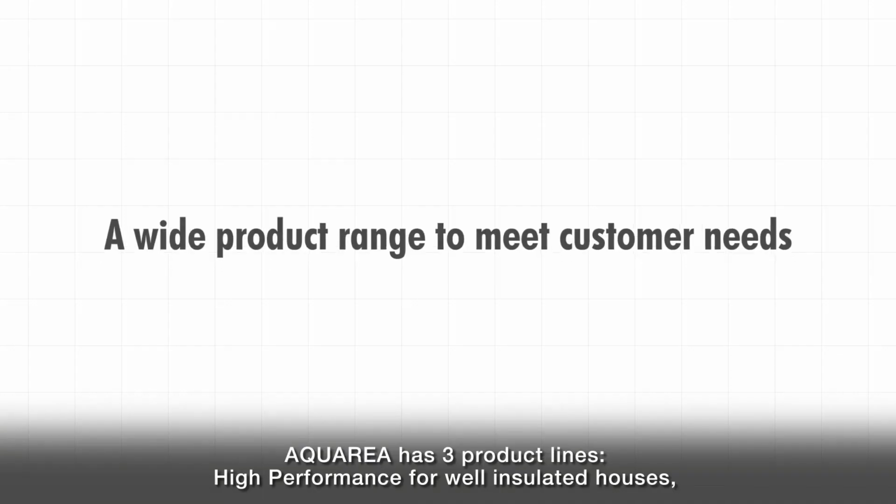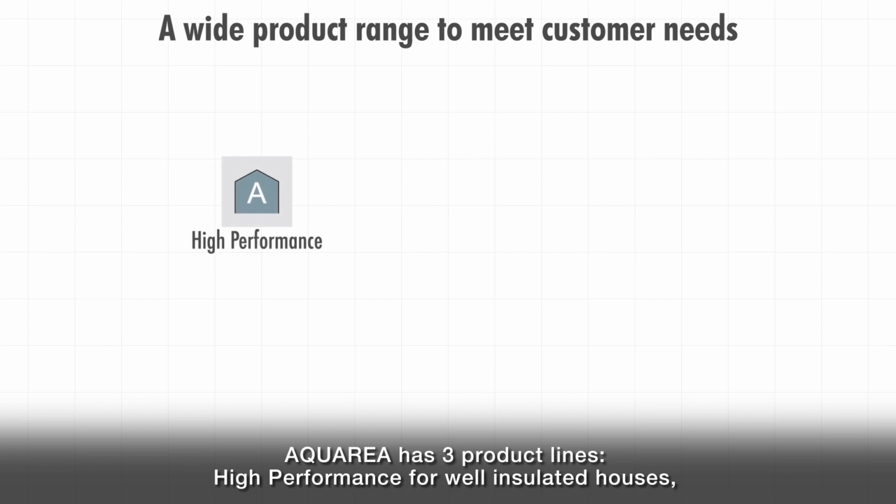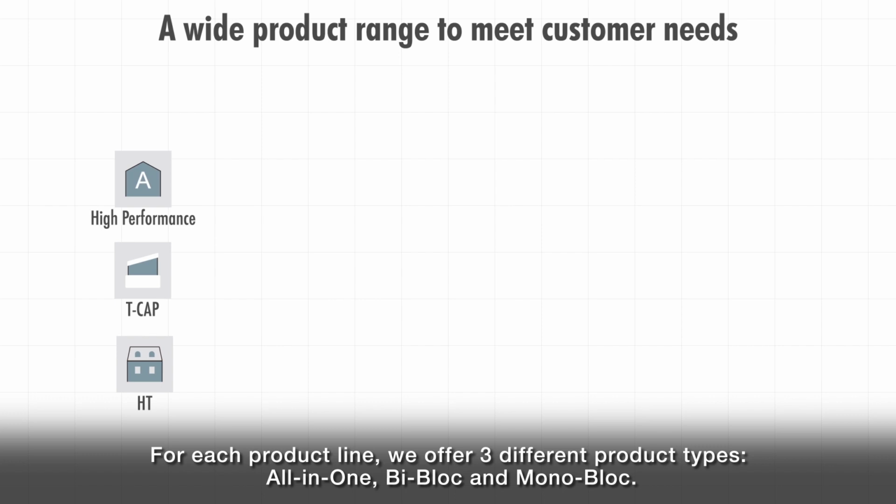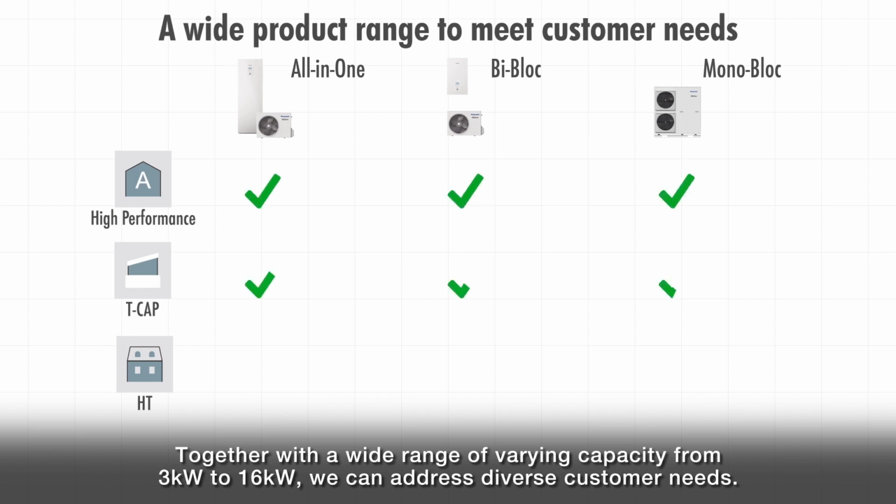Aquarea has 3 product lines: high performance for well-insulated houses, T-Cap for extreme cold climate, and HT for being used with high temperature radiators. For each product line, we offer 3 different product types: all-in-one, bi-block, and monoblock. Together with a wide range of varying capacity from 3 kilowatts to 16 kilowatts, we can address diverse customer needs.